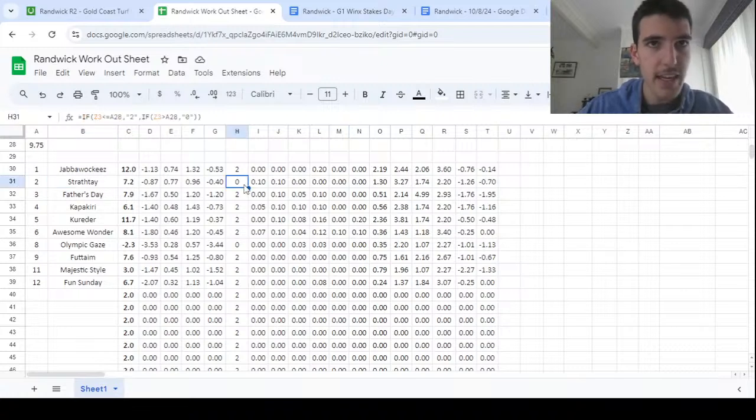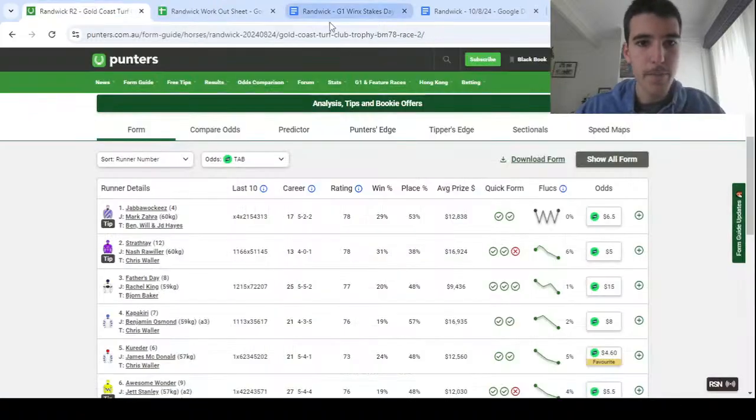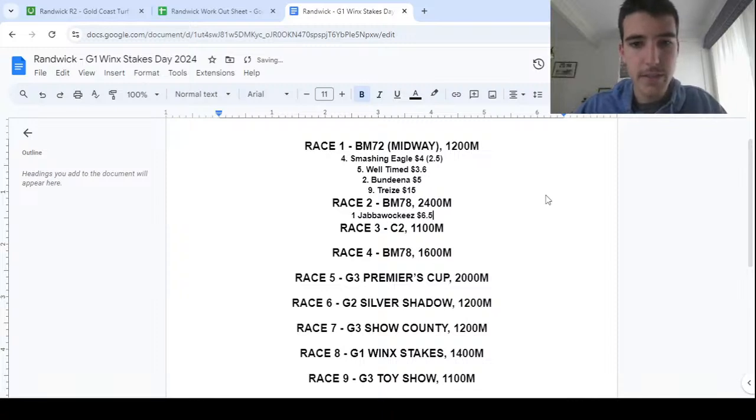Strathtay probably unlucky to miss the top 4 because of its barrier, but I guess in a staying race it doesn't really matter. No, I'm gonna put Strathtay in the top 4. I'm changing my mind, and then it's going to be Awesome Wonder in for 4th. Wrong sheet. I can close this down now. 1 Jabberwockies. Go the Vix.